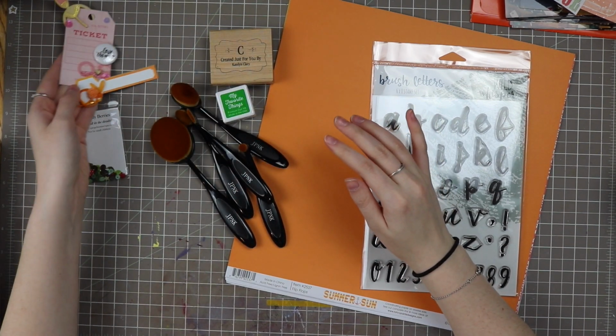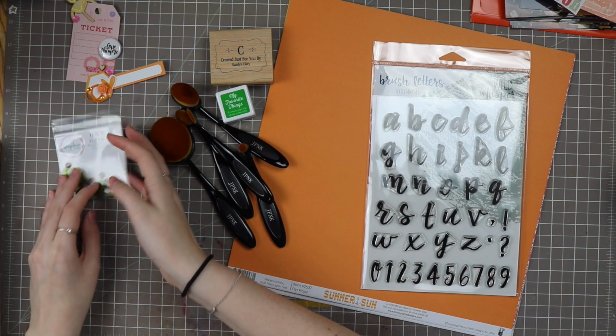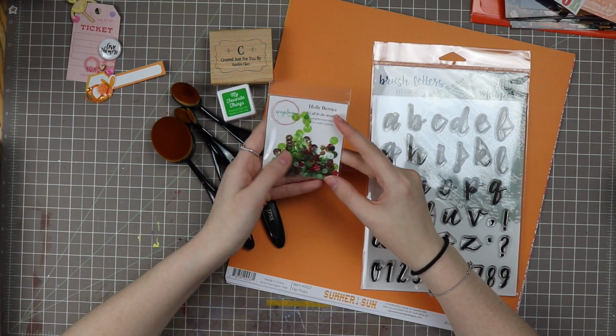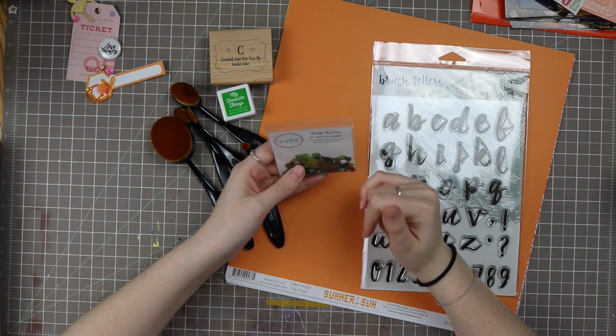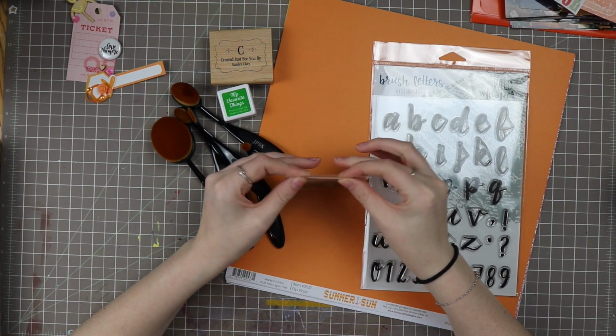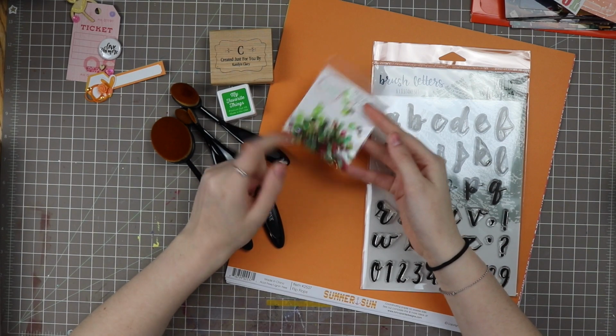So I have those. And speaking of Spiegel Mom Scraps, my favorite sequin mix of the month is the Holly Berry sequin mix. I think this is currently sold out. I'll have it linked down below so you guys can look at the other Christmas sequin mixes in the shop, because who doesn't need more sequin mixes?